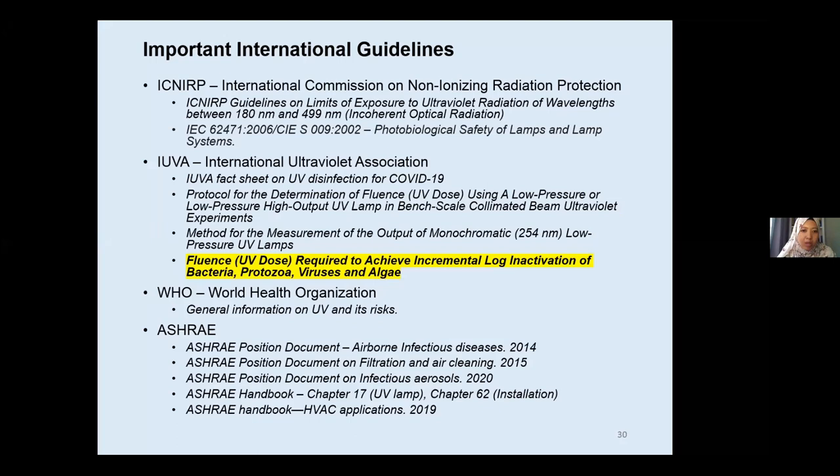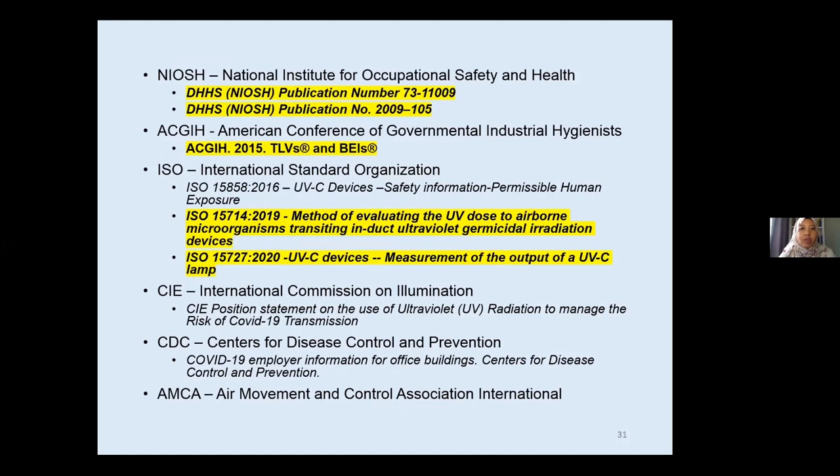Okay, actually there are lots of international guidelines that can be referred to. The most important one is the ICNIRP because it is the International Commission on Non-Ionizing Radiation Protection. And then you can also check with the IUVA. IUVA is the International Ultraviolet Association, on what dose you need to kill the bacteria or viruses. And if you plan to install this UVC in a building, you can also refer to ASHRAE. ASHRAE is the American Society of Heating, Refrigerating and Air-Conditioning Engineers. And we can also refer to NIOSH, international ACGIH for the TLV limit, and also the ISO if you need to measure the UVC.